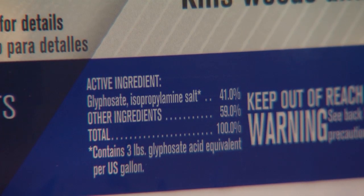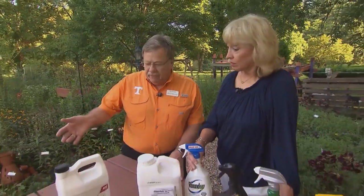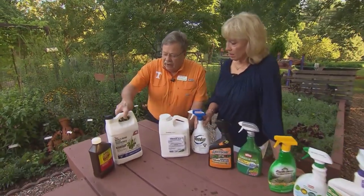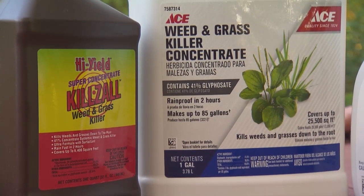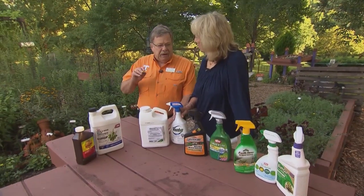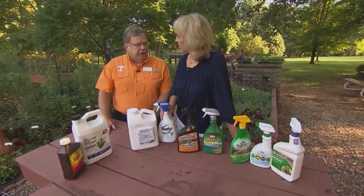Glyphosate is actually the active ingredient, and it is off patent now, so you will see a lot of different versions of glyphosate. Yes, show us some. Yes, these are some that you'll see in the store. They don't say Roundup, but the active ingredient is glyphosate. Most of the homeowner versions of Roundup glyphosate contain pelargonic acid, which produces a quick burn, so you can see it work faster than glyphosate by itself.